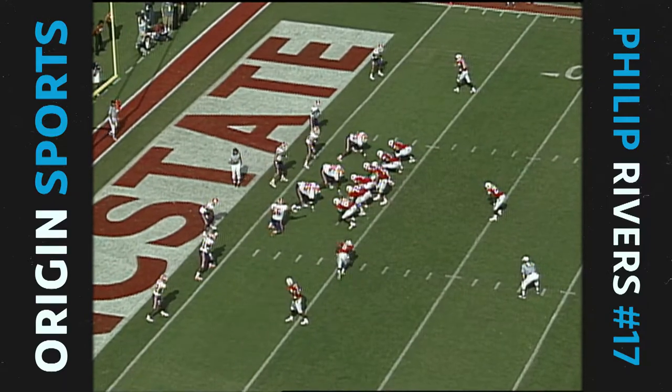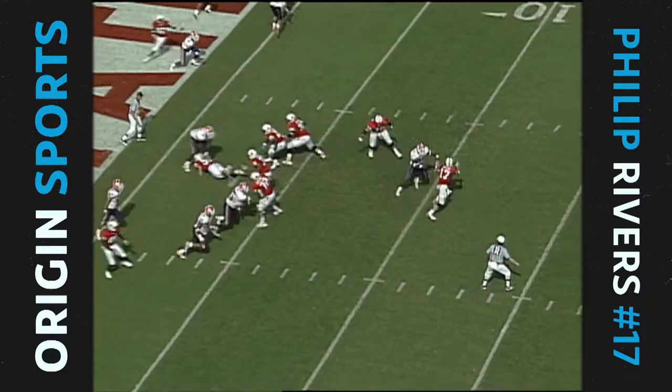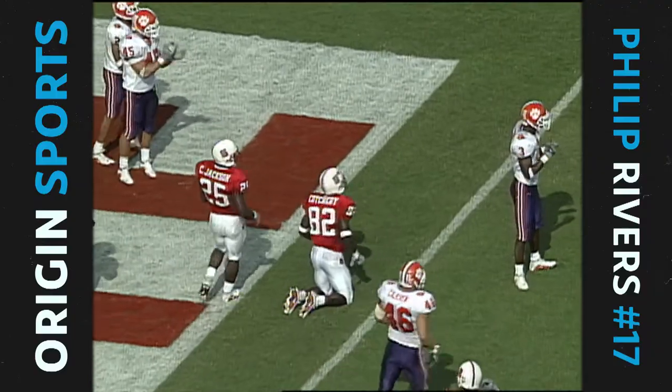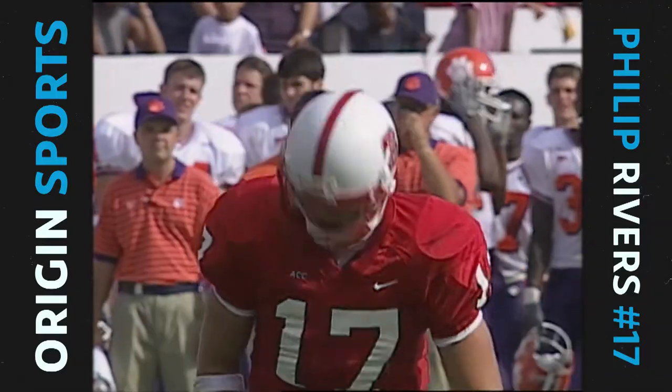Kooster moves over to the opposite tackle. Robinson in motion. Rivers rushes on. Rivers gets out of the grasp of one, but throws it incomplete. Great pressure by Bryant McNeil. He was all over Phillip Rivers.